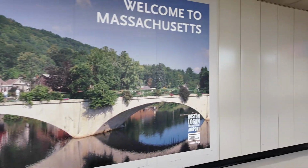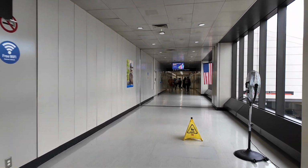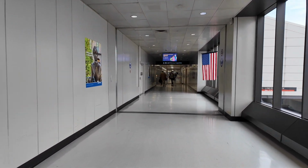Welcome to Massachusetts. So we've made it. We got to go through customs, collect our bag, and then we got to recheck our bag later. The flight was fine. Actually, based on that, I'd probably fly JetBlue again. It was completely fine. Food wasn't great, but you don't go for the food anyway, do you?